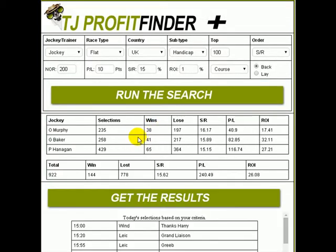So we end up with 3 jockeys this time. Very little profit compared, but that's still a lot of profit. 240 points. Strike rate is right up now to 15.62. Return on investment is 26.08. So let's have a look at the results again.